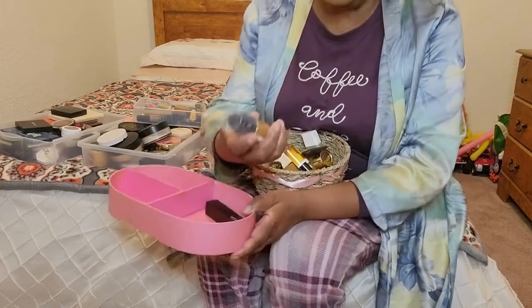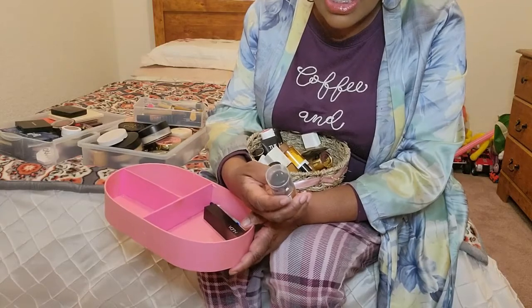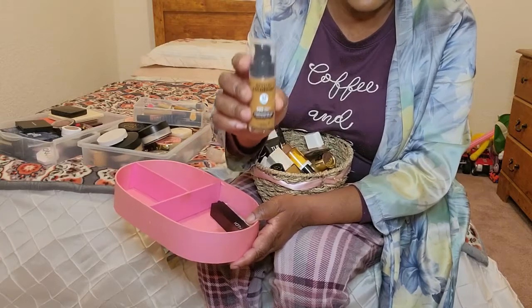And I do want to go ahead and use my Revlon Colorstay. This is in the shade 500 Walnut. And this is for combination or oily skin.